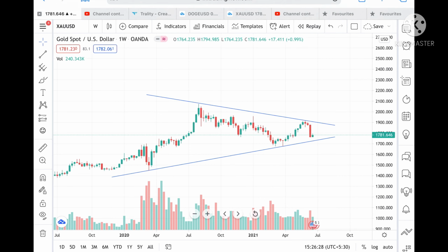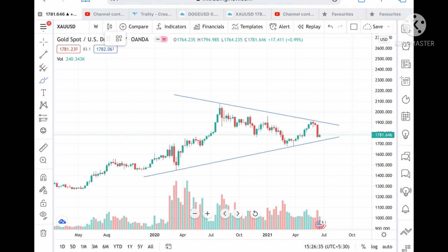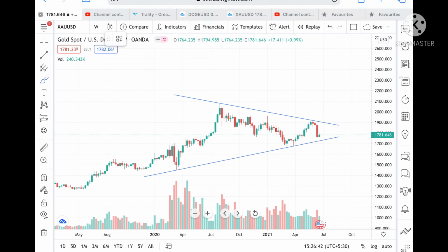And for the investing people, I always prefer that if there is a decrease in the price of gold, there's always an opportunity to invest if you are looking at 3, 5 or 10 years. I feel that investing in gold is very good, but these are all my personal views.